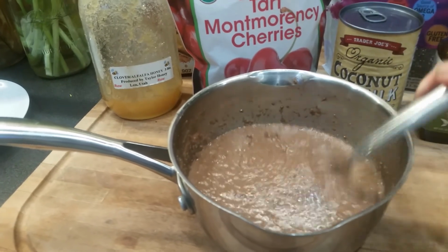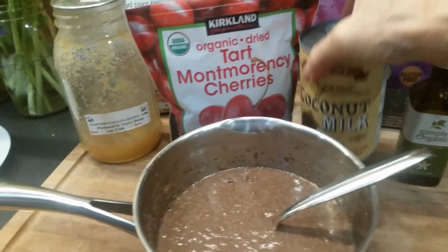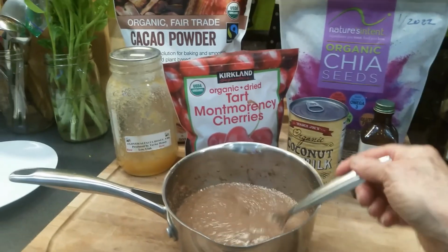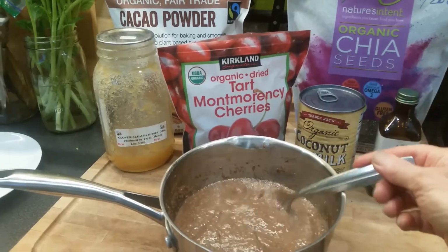And that coconut milk, oh man, that is not light coconut. That's just regular coconut. But it's not coconut cream. It's coconut milk. I'm going to chill it down and then we will see how it is texture-wise. Sure tastes good though.